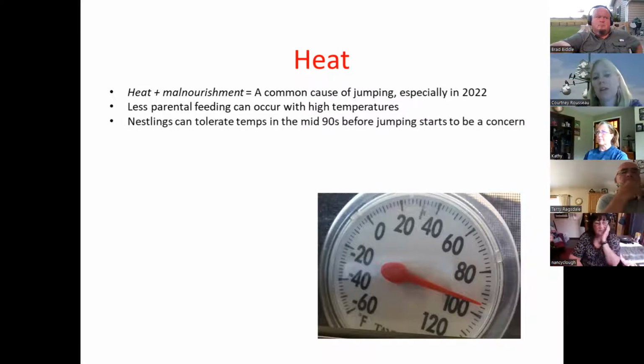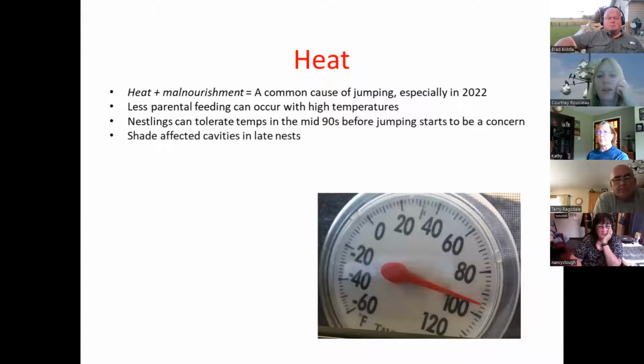So nestlings can tolerate temperatures in the mid-90s before jumping starts to be a concern. That means the mid-90s in their compartment or in their gourd. So if the temperature inside their gourd or their compartment is over that, then you could potentially have a problem before the outside ambient temperature gets that high. That's why ventilation is a super helpful thing to add to your housing if you don't already have it there. So what can you do in those situations?